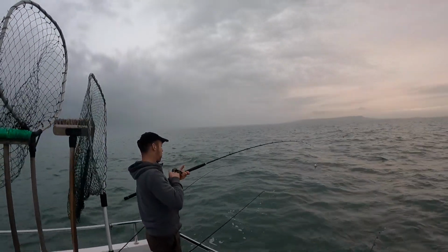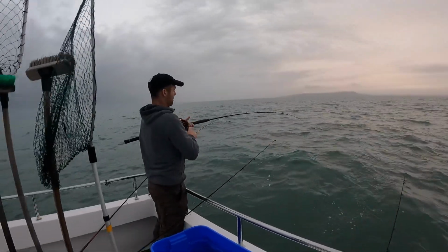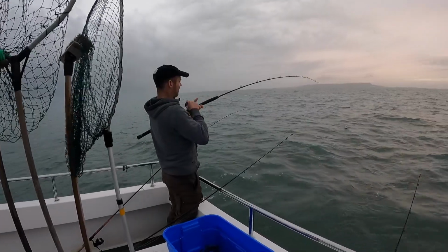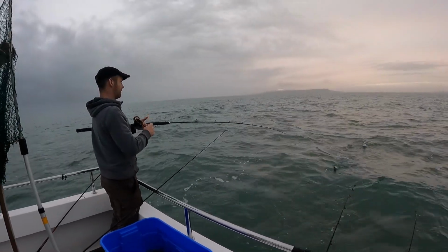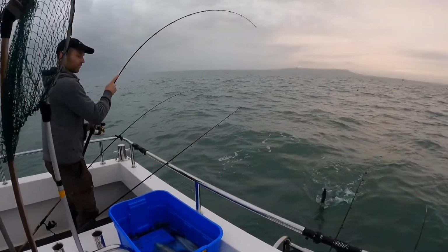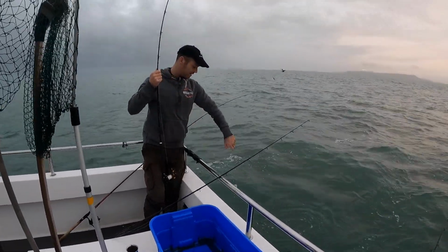We headed out quite late today, not till about 2 PM. We're going to fish into the evening, so we've got about half an hour to an hour of daylight left. We're just trying for a bream because the bream tend to switch off the feed once it gets dark, so then these guys come out to play. Hopefully some bigger ones.